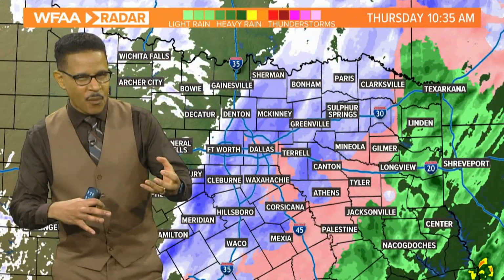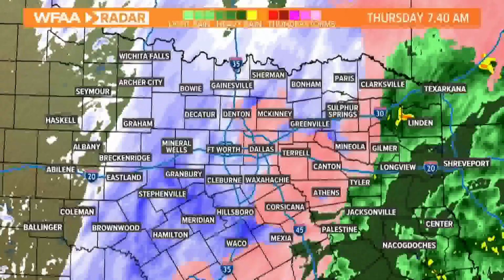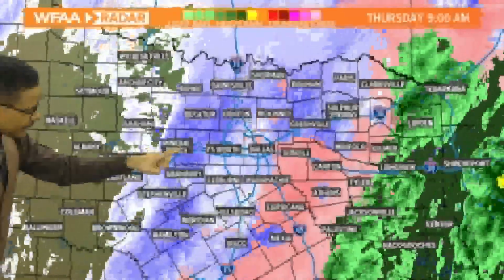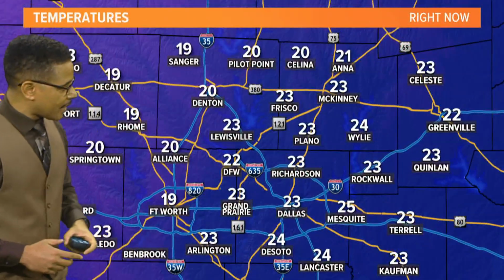If temperatures were a little bit warmer, yes, we didn't get as much sleet and it turned out to be more snow, but it's kind of the other way around. We've gotten less snow and more sleet and freezing rain out there. But yes, the back edge of that is now getting into the western parts of Denton County, almost getting into Tarrant County as well. So this will begin to taper off for us as we go through the next few hours.